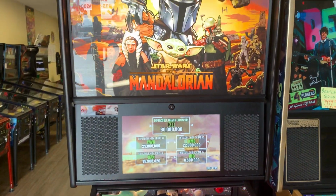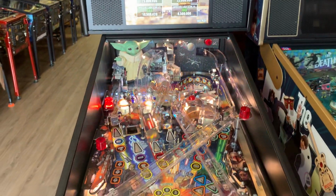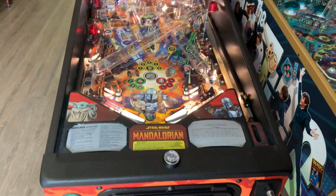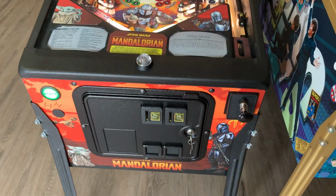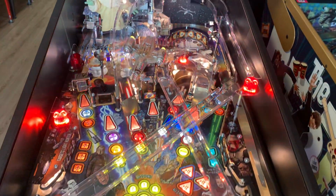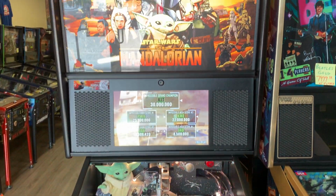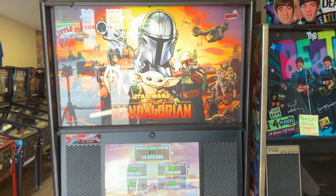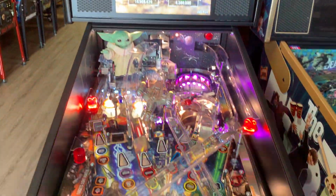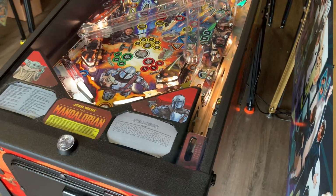And we are checking out the newest game that just came out from Stern Pinball, and that of course is Star Wars The Mandalorian. Of course, this is the Pro Edition, and as I record this, they are building the special editions out at the factory in Chicago, and from what everybody knows, yep, they're already all sold out. So here is a look at the pro playfield of the game.